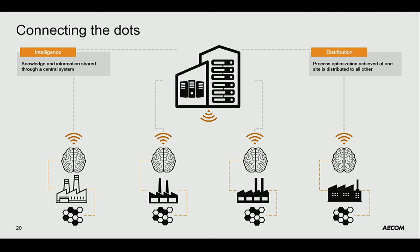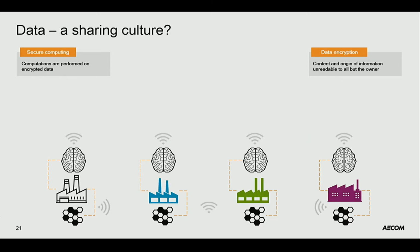But this is possible for one company. And if you have multiple sites and you can distribute the data and everyone learns from it, this is really nice. But what happens if you have multiple companies that are doing similar things, that have very valuable equipment that they only have once or twice, but still want to do predictive maintenance of that?